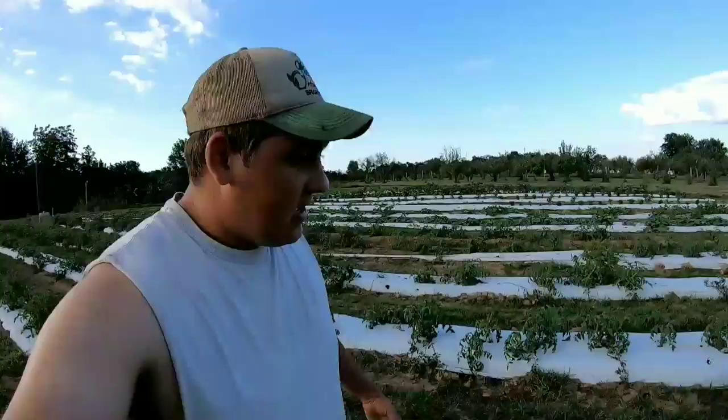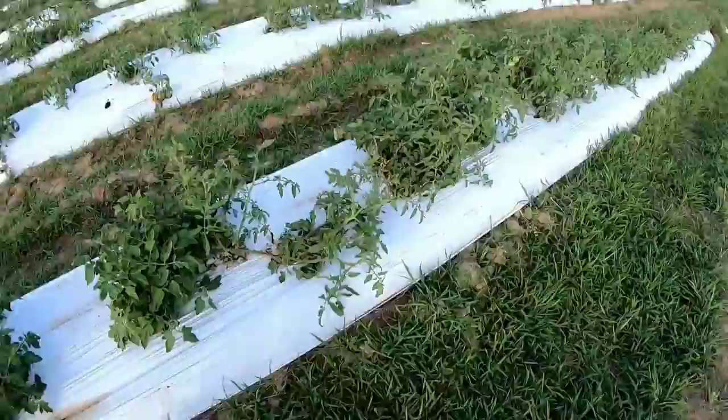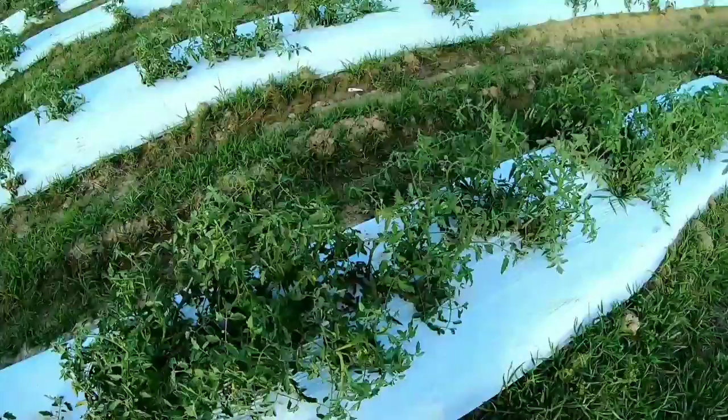So these are the tomatoes I gotta come through and stake. I'm just gonna lay them like this, one right here. I'm just gonna lay it this way, put the post in between them and just stake them up. I'm not really gonna tie them up.